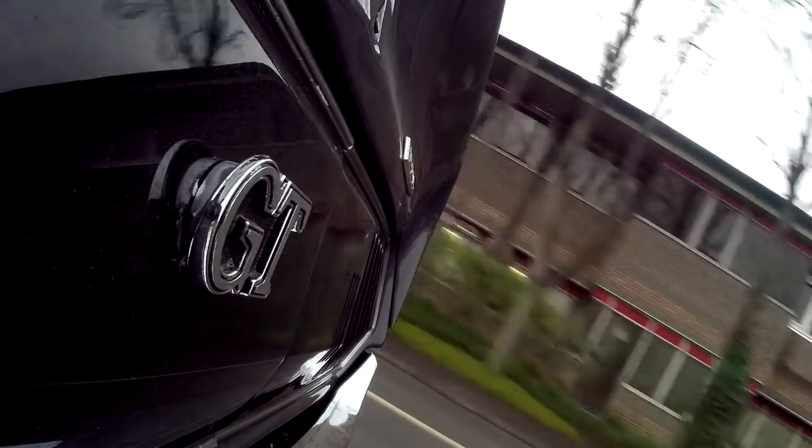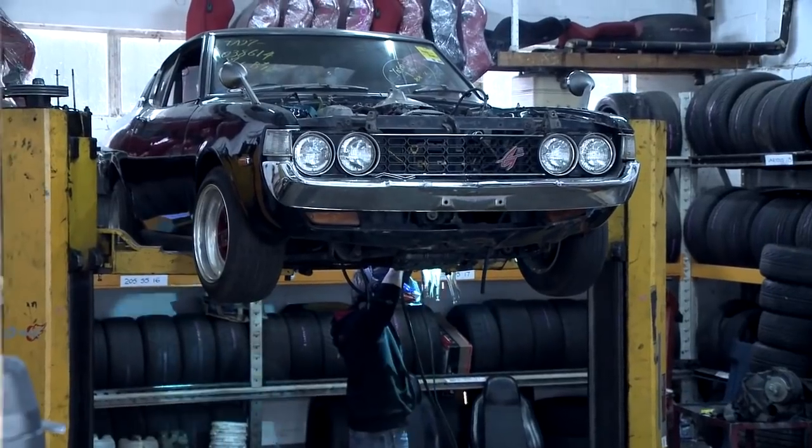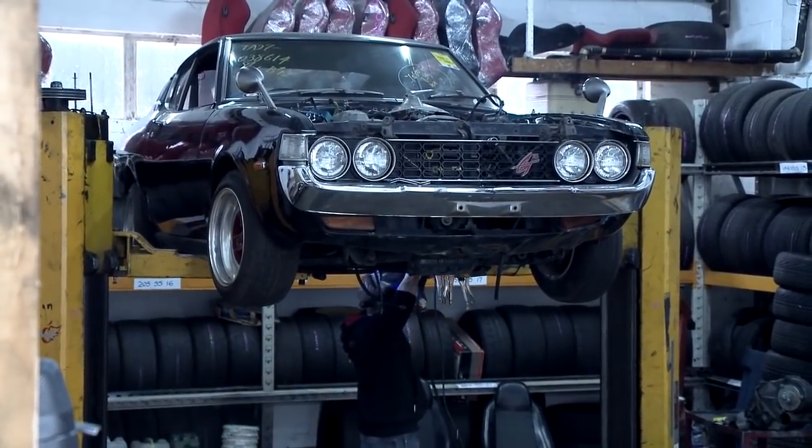The choices were 240Z or the Celica, and the 240s are so hard to get hold of, being so old, they're corroded and so on. And when this TA27 came up for sale, it looked just ready for a rebuild, so we picked it up in Japan.